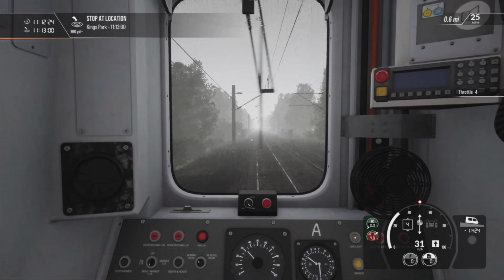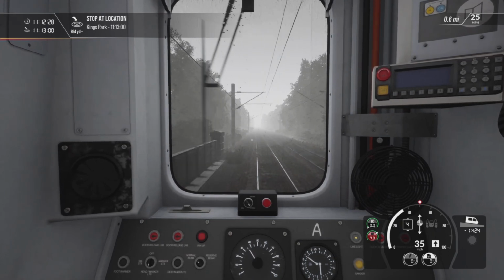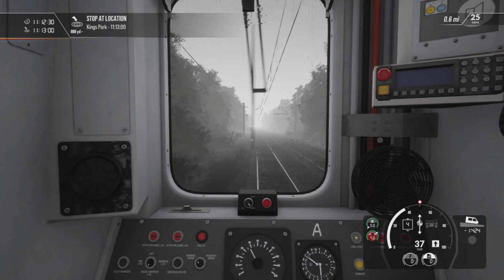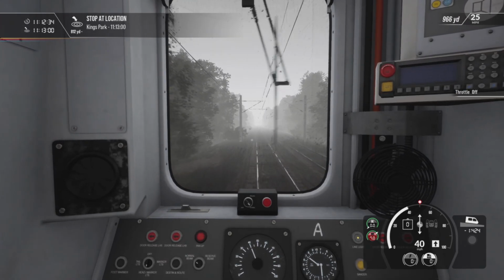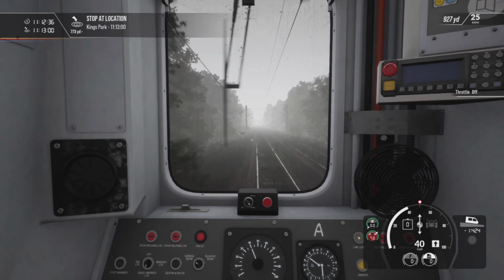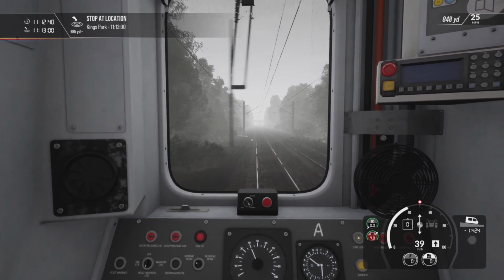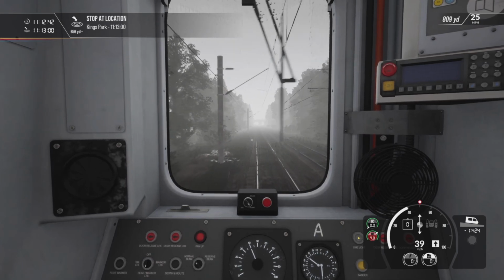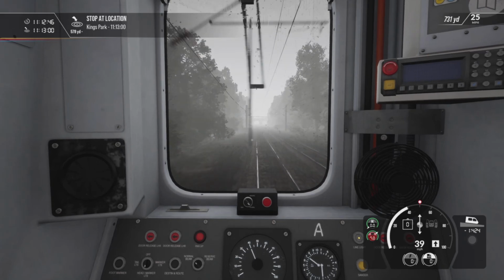So train drivers, well actually I should really know, I've been in the cab of a train before. Obviously you've seen bus drivers put their hand up to acknowledge the other driver. That's what they do in trains as well. I wonder if any times they actually do the horn to each other, like boop, and then the other driver does boop back. That'd be cool.